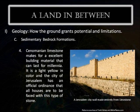Now, Cenomanian limestone makes for an excellent building material. In fact, it can usually last for thousands of years. It's also a light yellow in color, and the city of Jerusalem actually has an official ordinance or law that all houses have to have their outsides faced with this type of stone. And this is partially how Jerusalem got the city nickname, Jerusalem the Golden, because every city, every tower, every wall, every house is just coated with this veneer, this outside layer of this Cenomanian limestone.